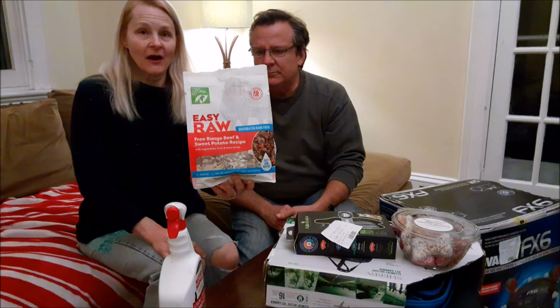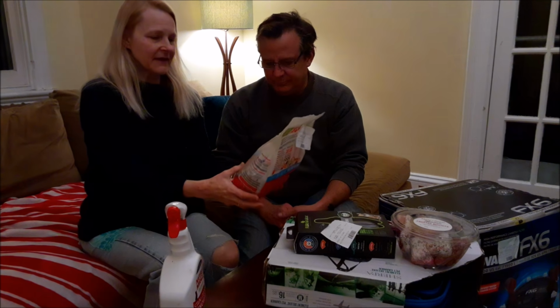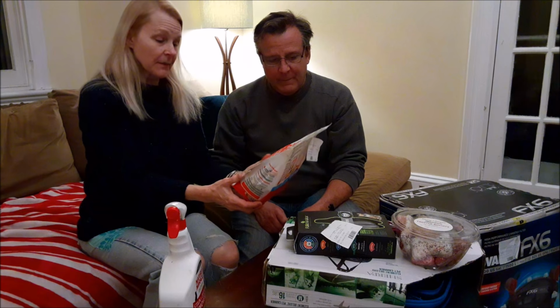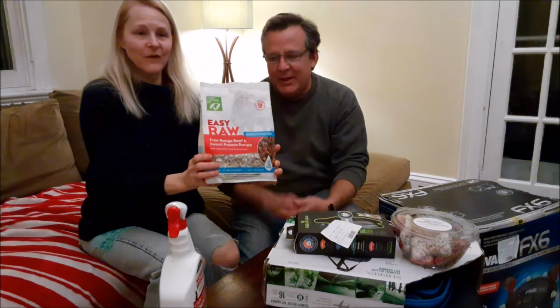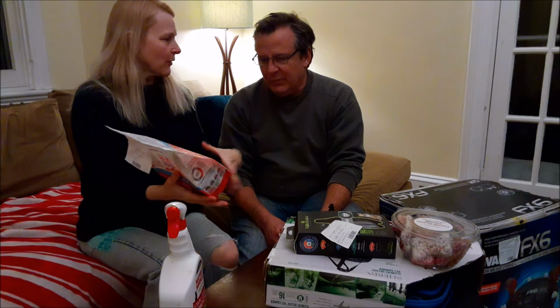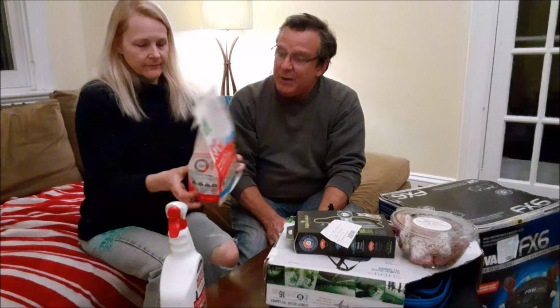We got the Easy Raw free range beef and sweet potato formula. It's easy. It's raw. It's dehydrated. It has peas in it. Look at the price. $20. $1 for that. 49 cents. Well, it is dehydrated. I mean, when you add water, it would be. It makes 10 pounds. It says on the back here. Up to 10 pounds.